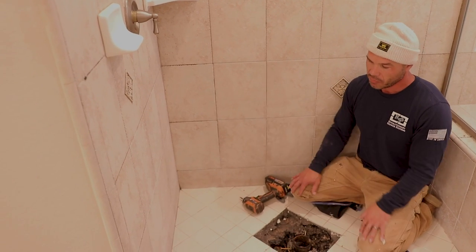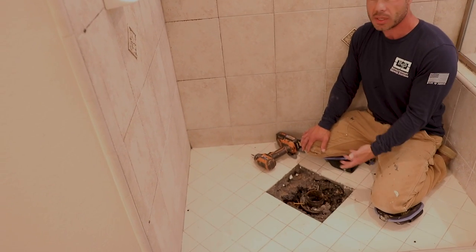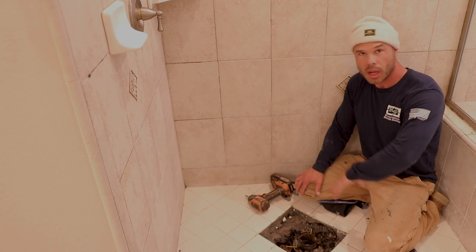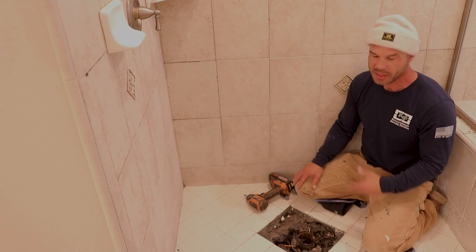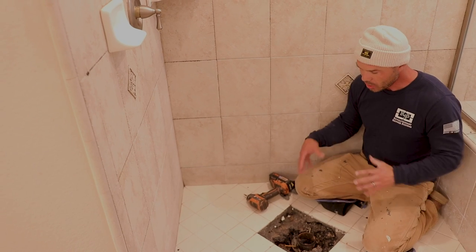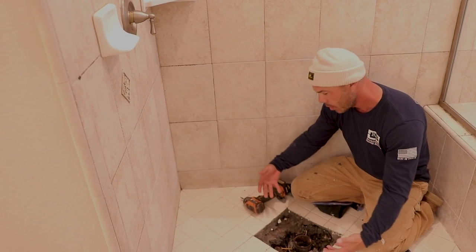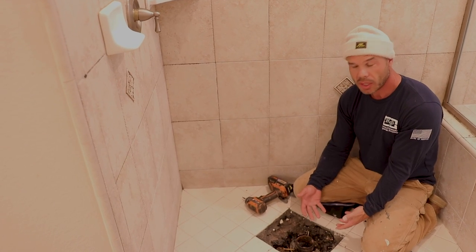And then some people who don't understand the weep holes, when they're doing a pan liner, put caulking over the weep holes. I see that quite a bit. So these are water in, water out systems. They're designed for the water to go down, goes down to the weep holes in the drain.